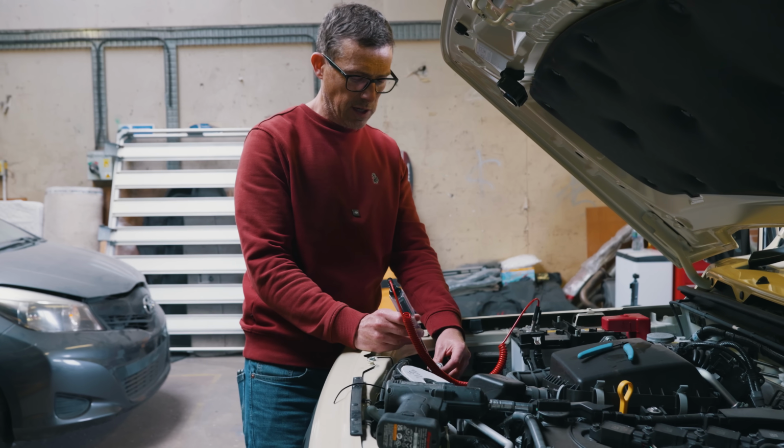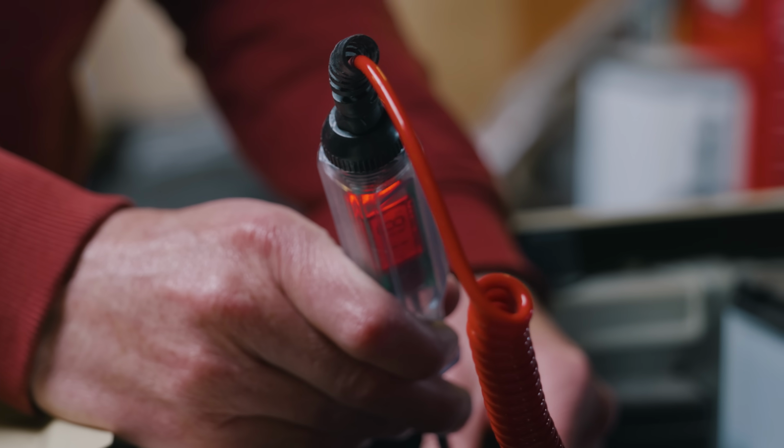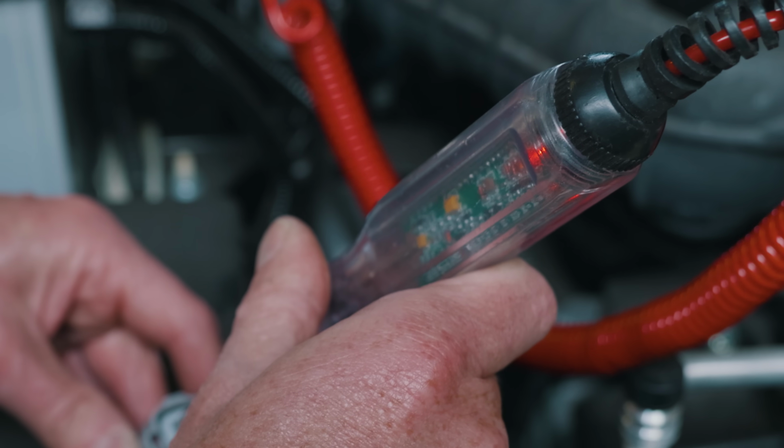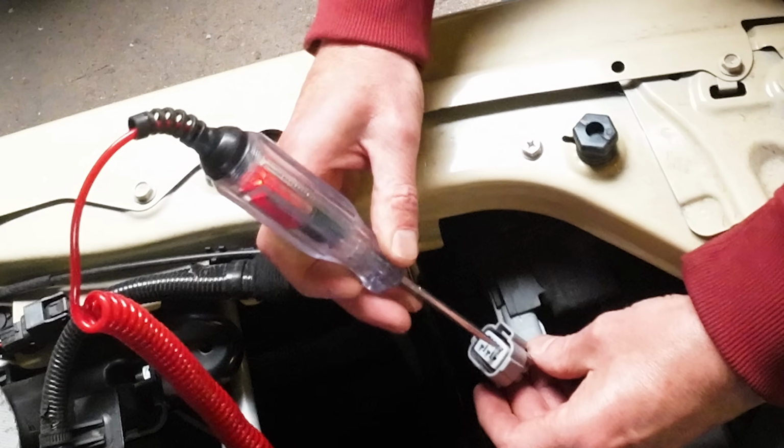So if you turn the headlights on, oh, no. Oh, there's one there. Turn off the headlights and just leave side lights on. Yeah, okay, so this one here is your headlight. Turn it back on. Yeah, definitely.